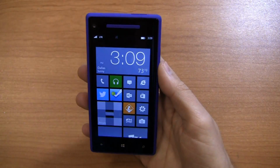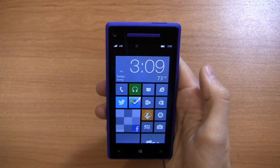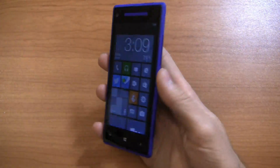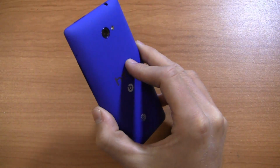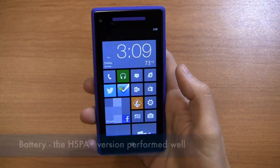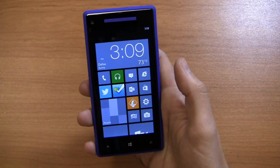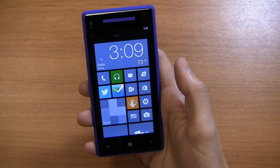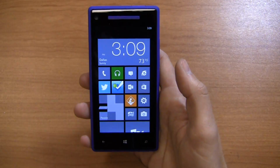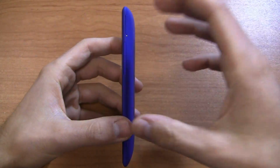That said, it's been relatively impressive. I pulled this off the charger at 12:38 p.m. out of the office, charged it up to full, and it's sitting at 85% at 3:09 with pretty heavy use, or at least what I would consider to be relatively heavy use. So not bad at all. We'll take a look and continue to monitor that. What I will say is on the HSPA Plus version, I was getting about 14 to 16 hours with moderate use. So that includes text messaging, email, calling, things like that. But again, the data is much slower and not as power hungry as LTE.